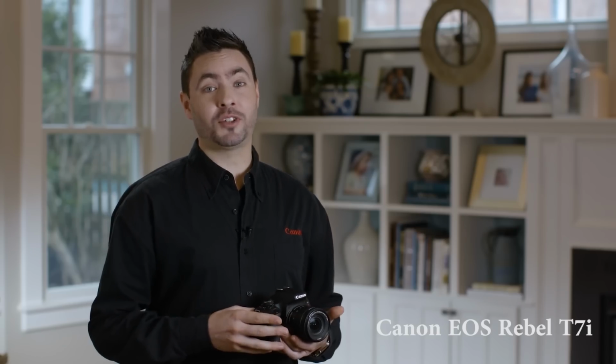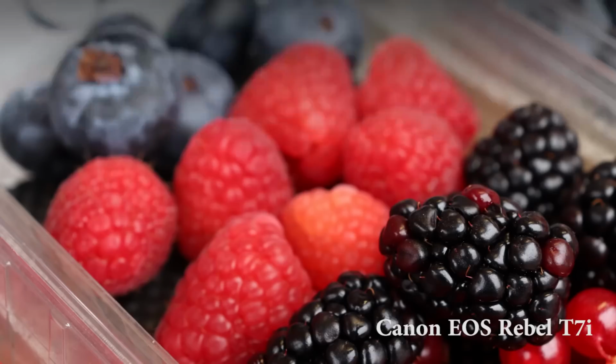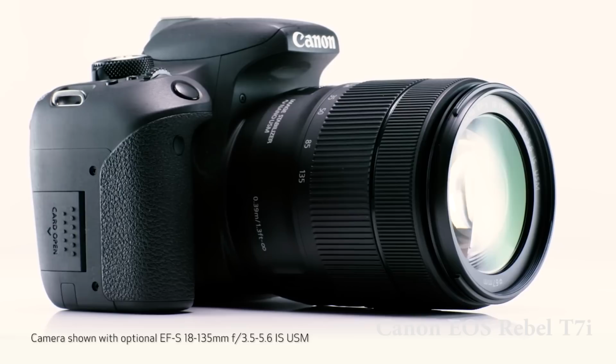Many people have been drawn to photography by what today's mobile devices can do, but want to take that next step. If you want to elevate your photography, especially with the possibilities you get from changing lenses, the Canon EOS Rebel T7i is a great place to start.